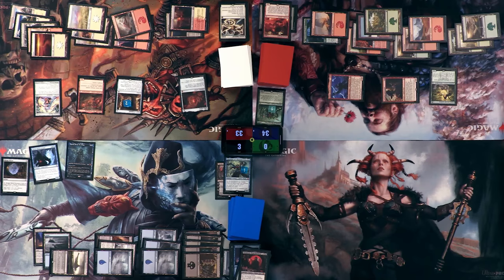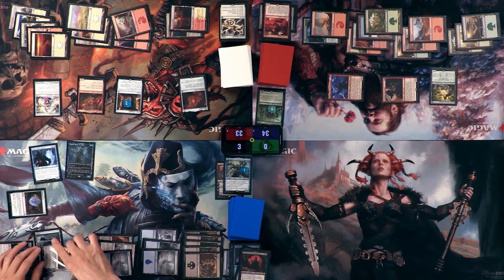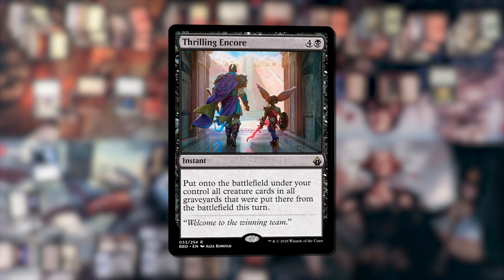On your end step. Oh, crap. I'm going to tap the Mirage Mirror's Cabal Coffers, and then with that six mana, I'm going to cast Thrilling Encore. Oh, crap. Oh, no. Nice. This is what I was talking about. Cyclonic Rift puts a bunch of stuff in your hand, so I wouldn't get anything, but a board wipe kills creatures, and now I get them all on my side of the battlefield. This is truly a thrilling encore.